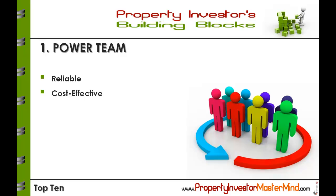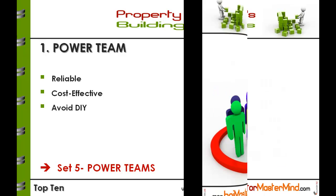Two reasons for building your team before you start looking for a property. You will need a solicitor to handle the purchase of the property unless you are going down the DIY route. And the second, you really should have identified a reliable builder and have a clear idea of the cost of any refit or renovation work, unless again you're going to go down the DIY route. I would venture to suggest, however, that your time will be better spent as an investor than either as a solicitor, DIY builder, or any of the other trades and professions that you will need in your power team.